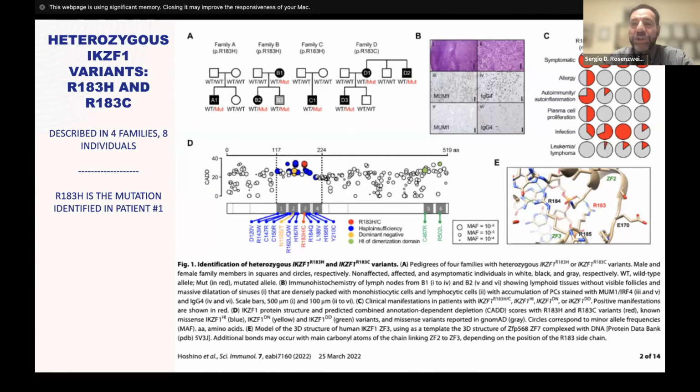So no, there's no prediction. I can tell you that N159S is a dominant negative, N159K is an absolutely haploinsufficiency defect. So you cannot predict: the same position, different amino acid change, completely different clinical phenotype.